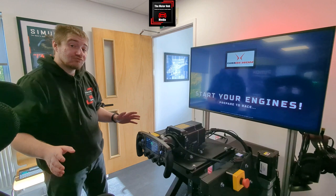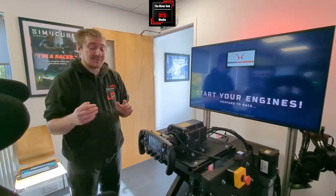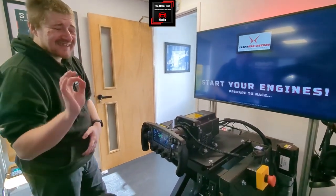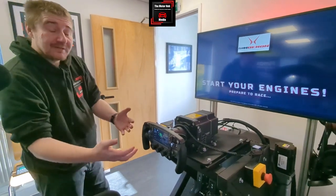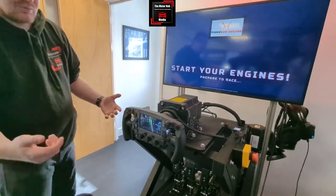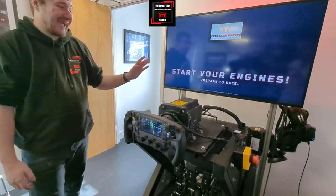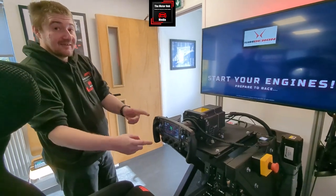Now, not only does this rig have the SimuCube 2 wheelbase on it, it also has an SRM Formula steering wheel, and this looks fantastic. It boasts rev lights, so many buttons that you'd require whilst you're playing your favourite sim, i.e. if you're using a Formula style car, but also you've got the benefit of the screen as well, so you don't have to have as much or any at all telemetry on the screen. So this is certainly where it's at.